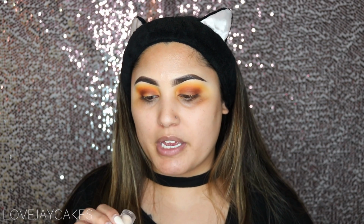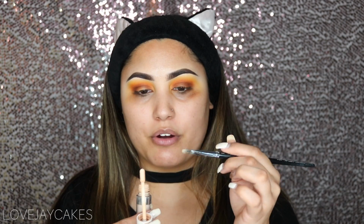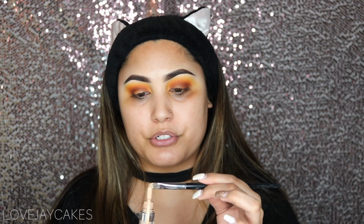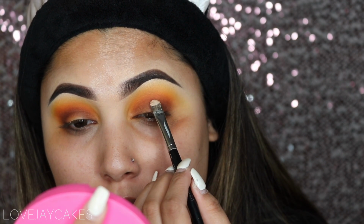And cut the crease. I'm going to be using the No Filter Concealer from ColourPop in Light 20, which is the shade right here. And I'm just going to use my Sephora flat concealer brush right here, which is my favorite. I'm going to apply concealer to both sides of the brush, and just pat this in there.